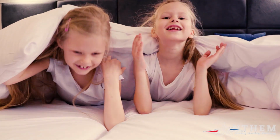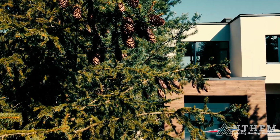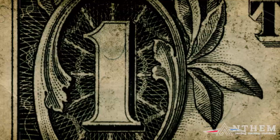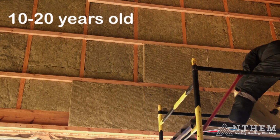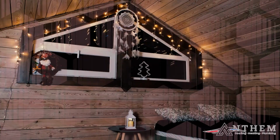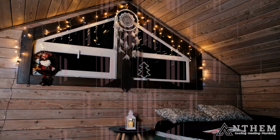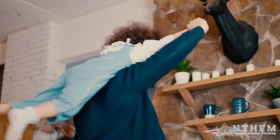One of the most important parts of your home's efficiency and comfort is the insulation. Oftentimes, we don't think about our insulation because it's behind walls and in ceilings, but it adds so much value to your home. If your home is 10, 15, 20 years old, or you've had work up in your attic, there's a good chance your insulation has been disturbed. You may need to update your insulation or get even all new insulation. The more insulation you have, the more healthy your home's going to be, the less energy it's going to use, and the more comfortable your house is going to be.